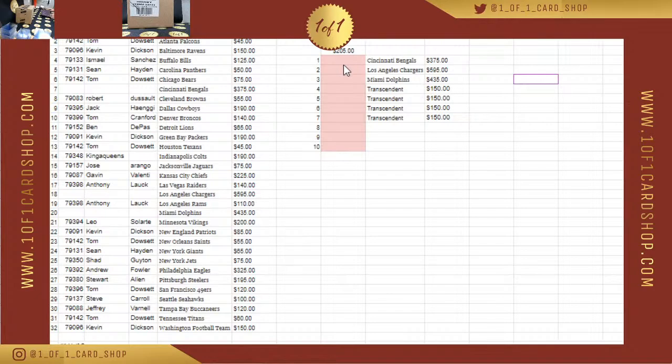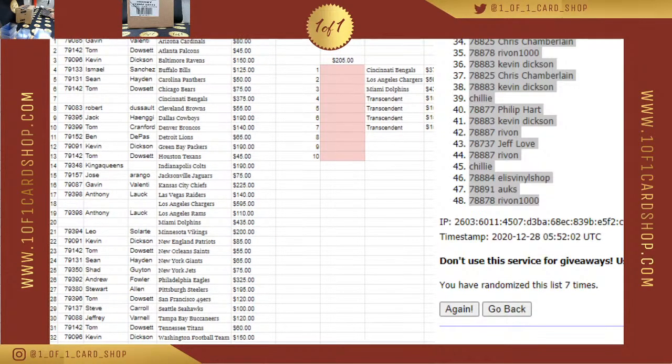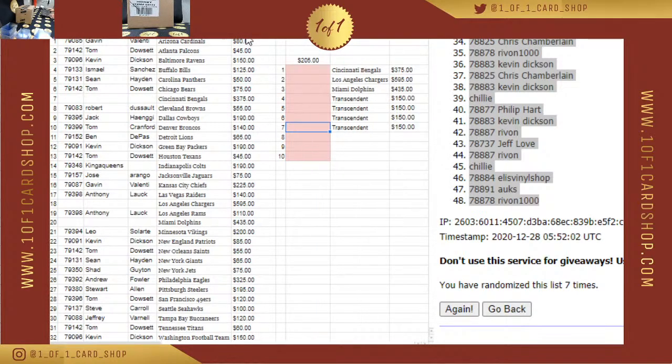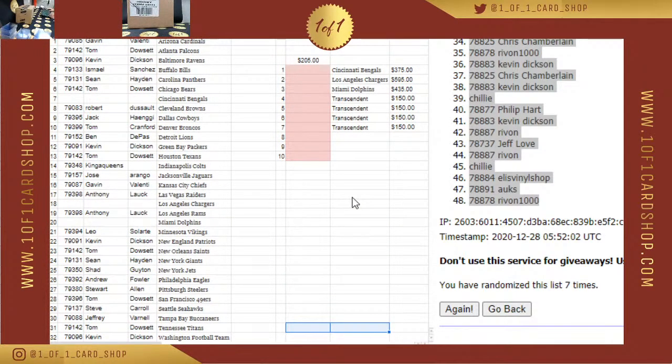These breaks, I must have them priced out really well because these things are snap filling. And I don't even need to run fillers for any other teams at all. So here's your final filler for Obsidian, guys. It is 205 a spot, top 7 are in. Bengals, Chargers, Dolphins, and Transcendent Baseball.